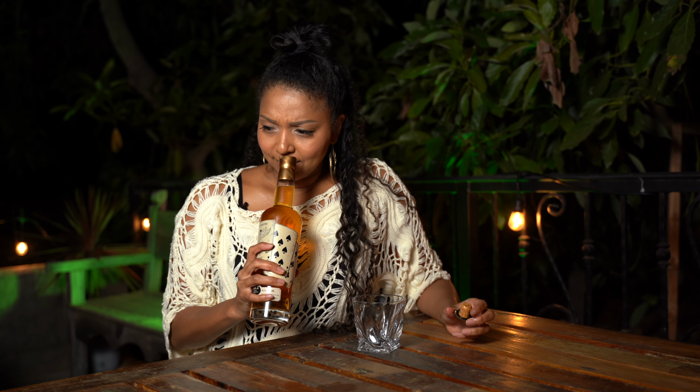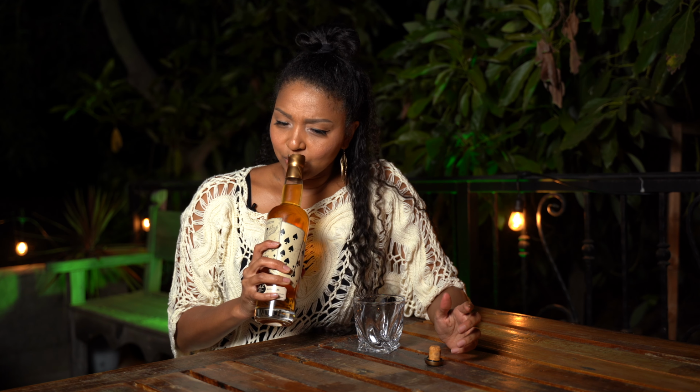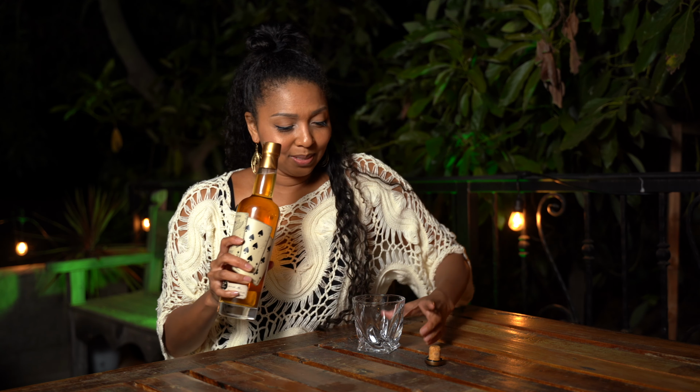Very light smelling. Smells pretty clean. A hint of vanilla. Some orange is coming through now. And honey. Honey. Ooh, let's do this.